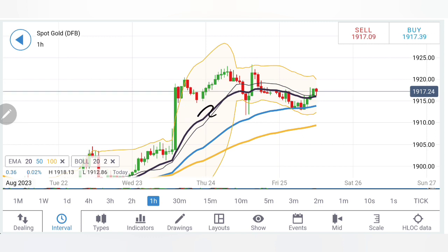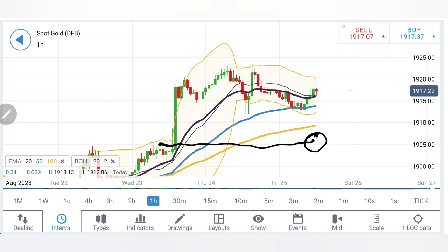Now look at the hourly charts of gold. See, it has yet failed to break past the lows of yesterday. That is why I said any sell entry in gold was only below 1910 levels, and yet again I am sticking to it. Below 1910 we can again expect it to come back to the support levels at 1904, 1906. This is a great support. It was a resistance earlier, now it is going to be a great support.